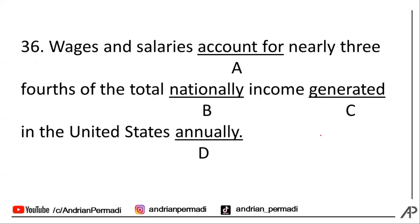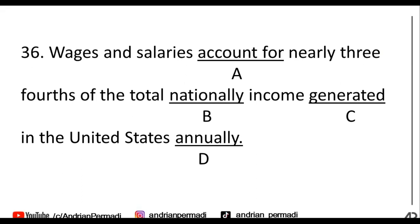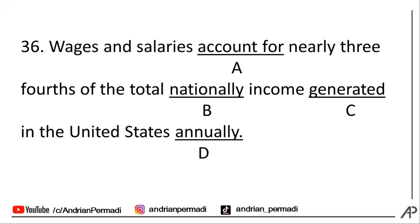Now for number 36, wages and salaries account for, that's the correct combination of verb and preposition. Of the total nationally income, income is the noun, while nationally is actually an adverb. We cannot put an adverb before a noun. What we can do is put an adjective. Therefore, this should be changed into national. Then it becomes an adjective that explains the noun income.